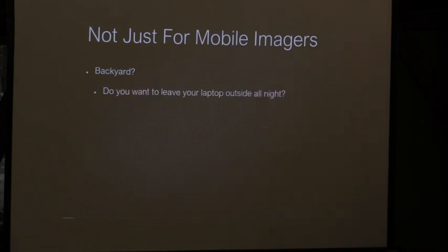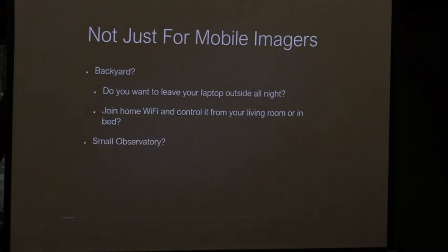What about using it in your backyard? Do you want to leave your laptop in the backyard all night? Join your home Wi-Fi and control it from your bedroom. That's fun. Watching TV with my wife, and she's like, "What are you doing over there?" And I go, "Oh, look." She says, "Oh, that's pretty." Because I can't get her to go outside. Bugs. Florida is not very friendly outside in the dark. But it's really great. Maybe you've got your own observatory.